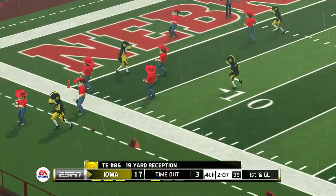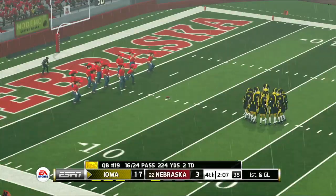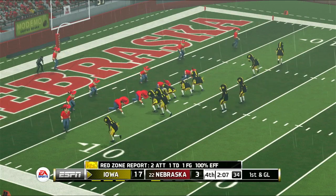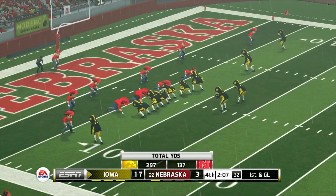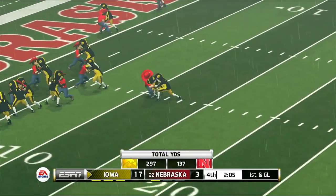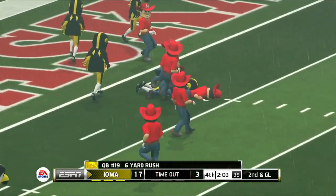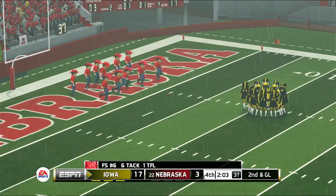It's caught, first down, and he's out of bounds. Getting the ball to your tight end and allowing him to make plays in the passing game can really open things up on the outside for your real speedsters. Big opening! And they get nice yardage on that run. Nebraska has called their final timeout.